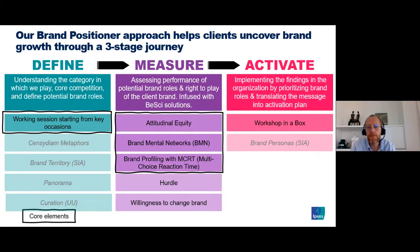Well, we have a quite agile approach where we work together with you, with our clients, in order to craft the right brand positioning. So we have three phases: define, measure, and activate. In the define phase, we do an exploration, typically in a working session, of the potential roles the brand can play.